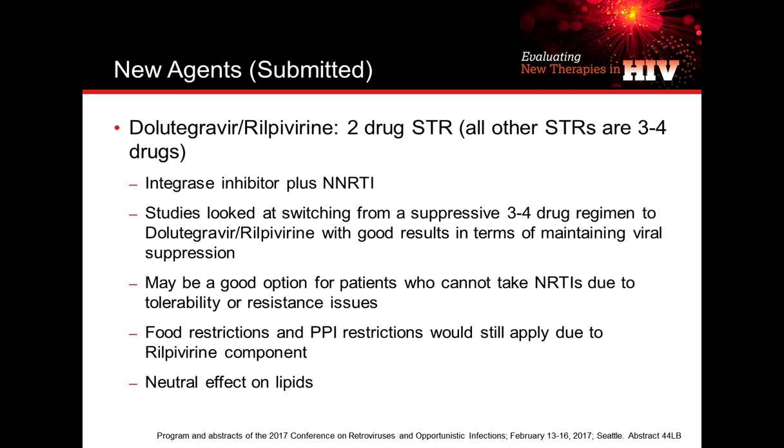But it's not considered yet as a drug for naive individuals. This is only for switching, only for simplification for people where you want to potentially get rid of those nukes. It's not an option for naives.